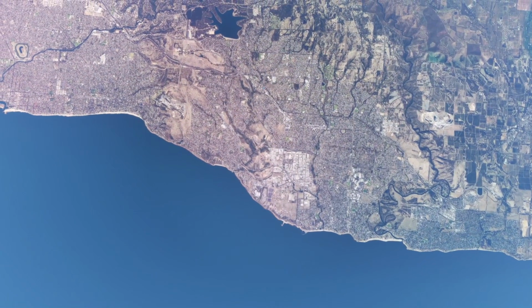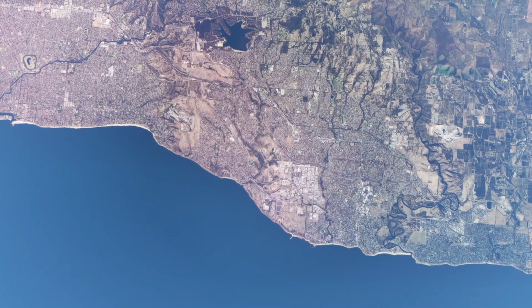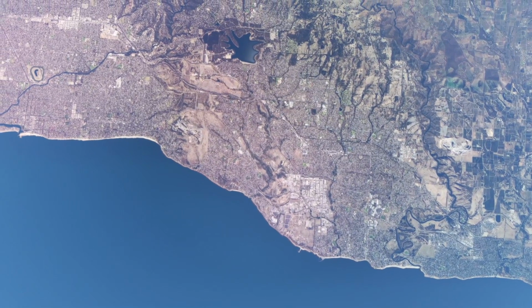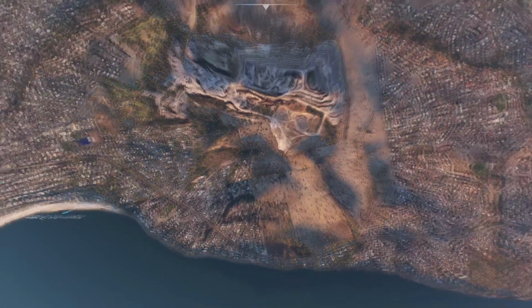Now we get to an interesting part of the story. I originally thought Adelaide was spared from the mega tsunami. Sorry guys, unfortunately it was not. It's amazing to see actually, because the wave just managed to hit Adelaide in the southernmost section of it.